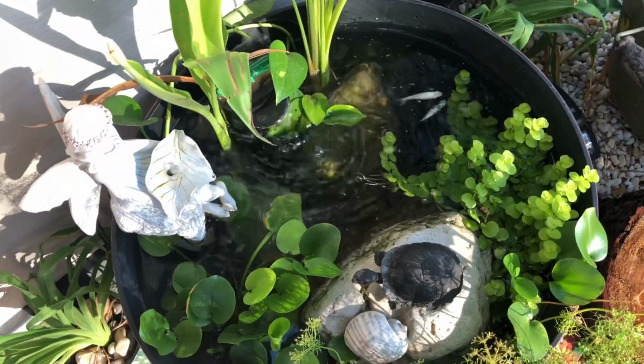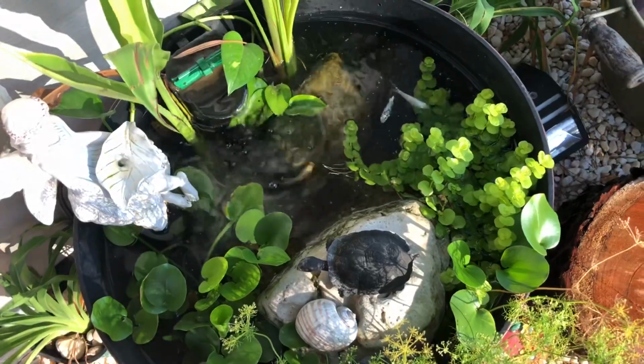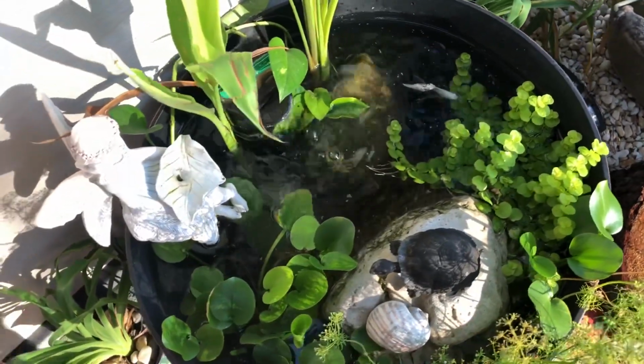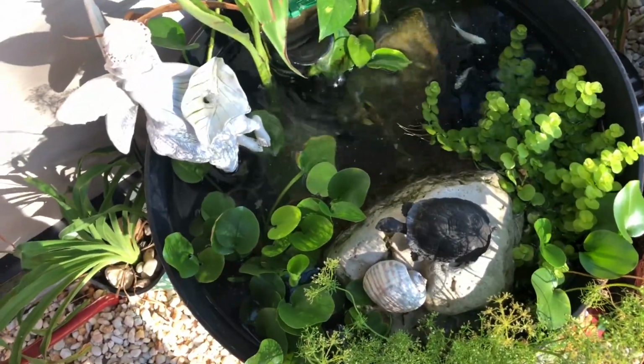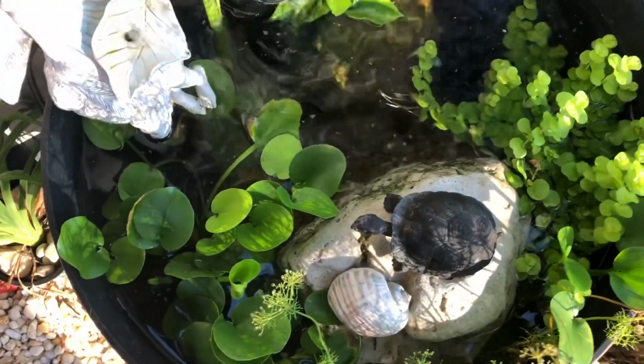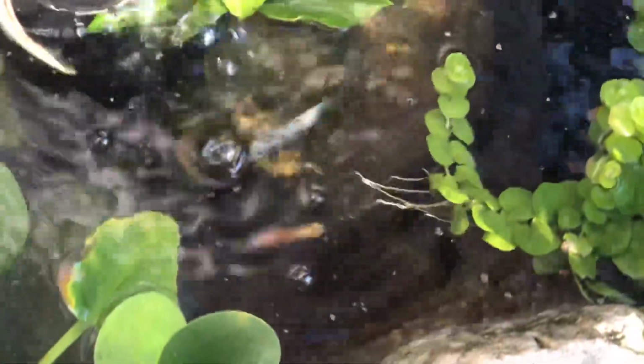Dead fish yet. So it's already been, I don't know, when did I do this? March, April. I think I did it in late March, and everything's doing good. So yeah, they're doing well.